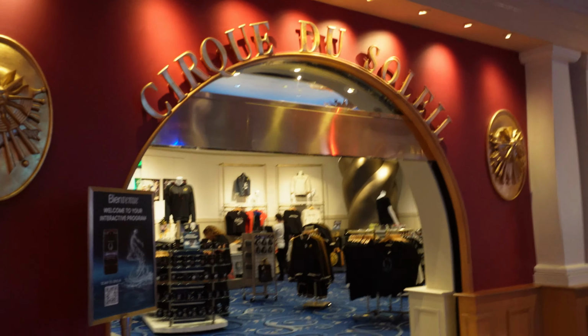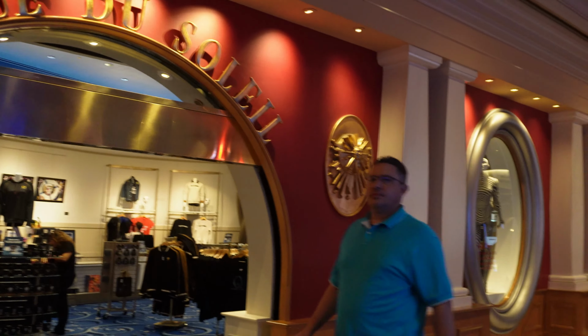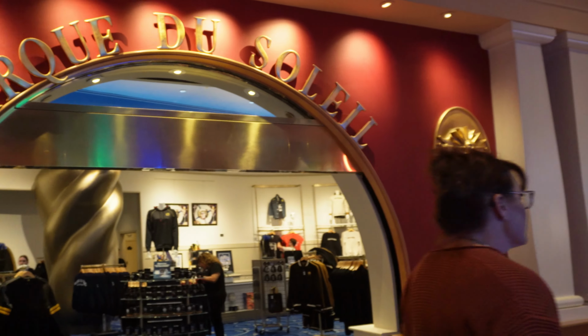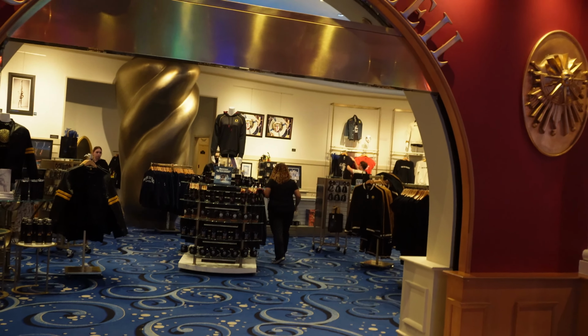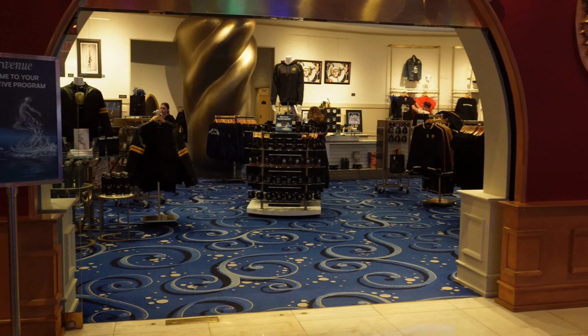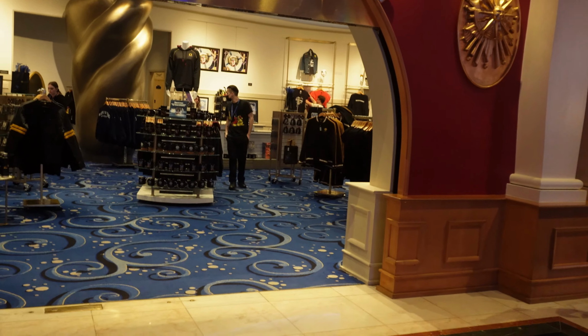So if you don't already know, the Bellagio is home to O, which is a Cirque du Soleil show, and they do have the Cirque du Soleil shops here, and this shop was actually open during the day last time we came here. So if you're looking for some interesting merch, definitely come check it out.